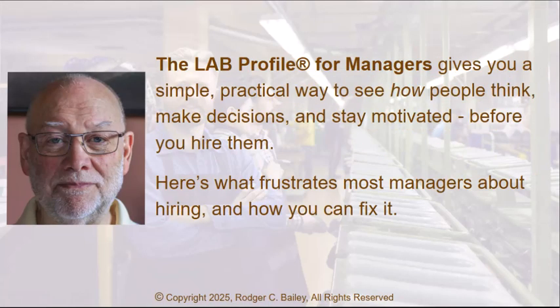The Lab Profile for Managers gives you a simple, practical way to see how people think, make decisions, and stay motivated before you hire them. Here's what frustrates most managers about hiring and how you can fix it.